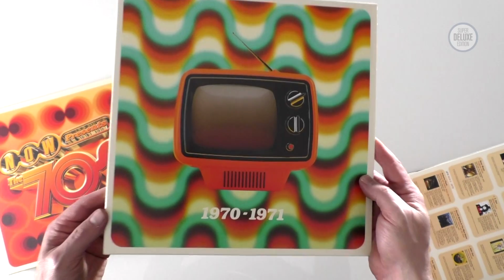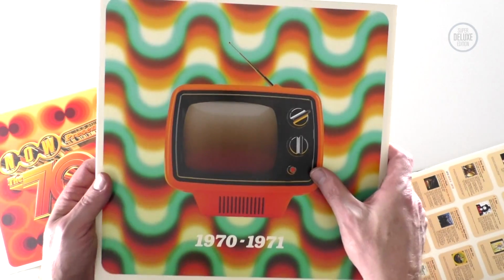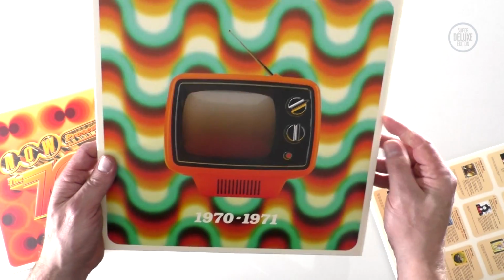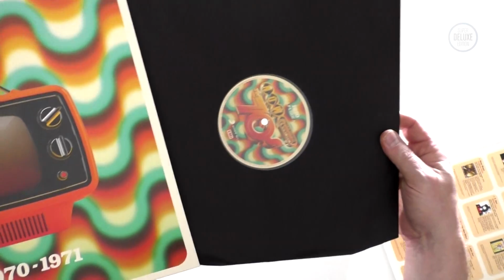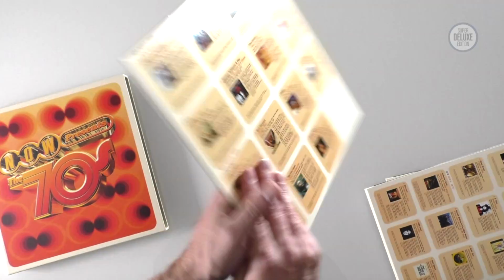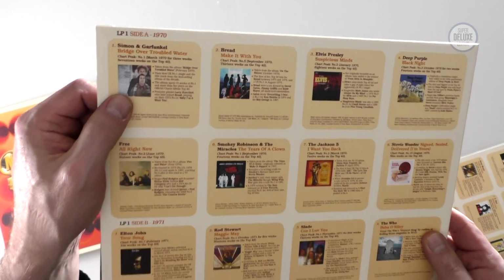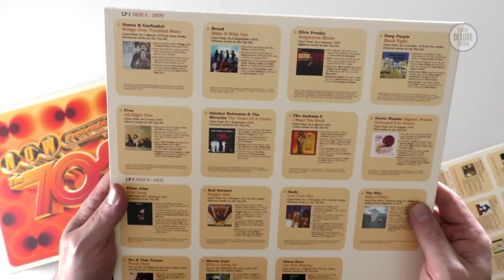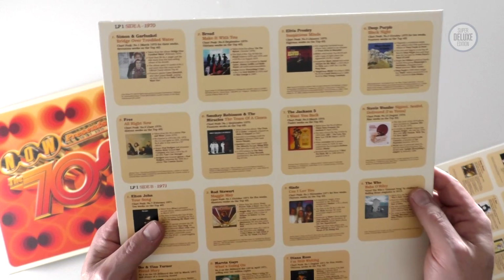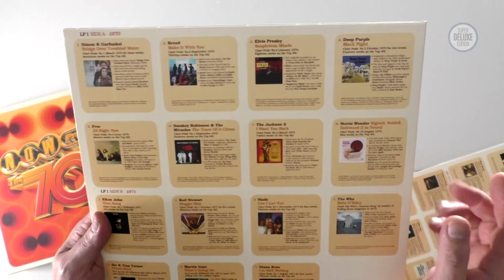So this is the first record, 1970 to 1971. Good old-fashioned 70s TV on the front cover. All the vinyl records are in polylined sleeves. These are all black vinyl. And what we've got in here: Bridge Over Troubled Water is the first track in this box set, which is quite appropriate really. That's the song that kind of ushers in the 1970s.